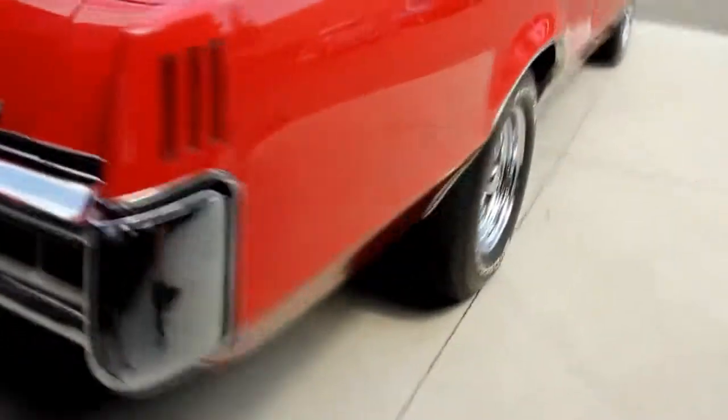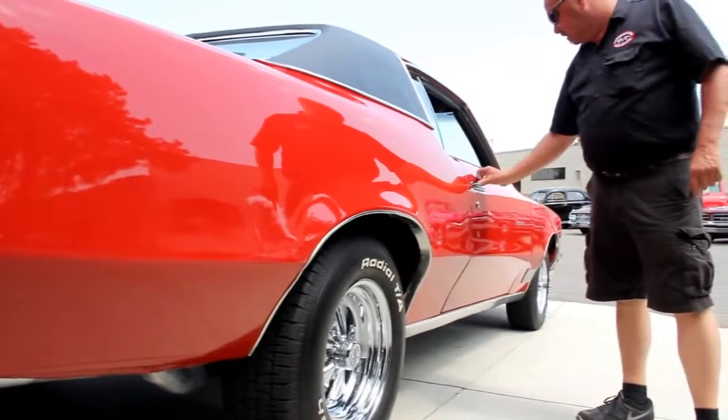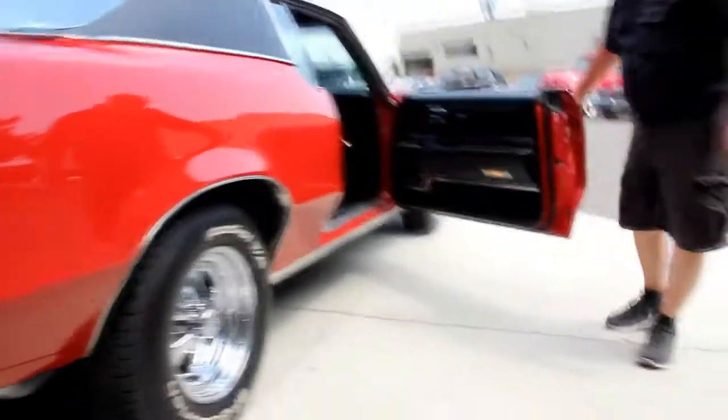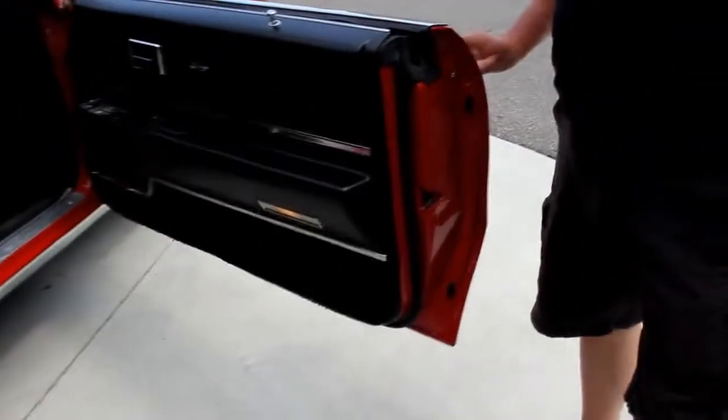Now look down the side of the car. Look how straight that paint job is. Look how nice the door fits. Again, my cool door handle here. The door lips on this door also are beautiful.